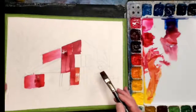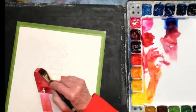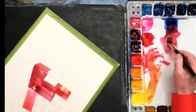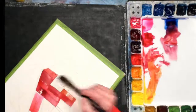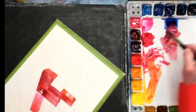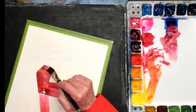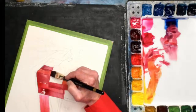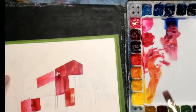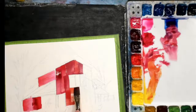I'm going to turn my painting around so I have the angle that I want to put the brush at, and then come straight down. Pick up a little more of that Alizarin Crimson. I'm going to pick up a little bit of the ultramarine blue. Come down. That'll be a much darker red. Actually, by adding blue to any color, like red, it'll make it a darker red. It may have a lean toward purple, but it's still a red color.